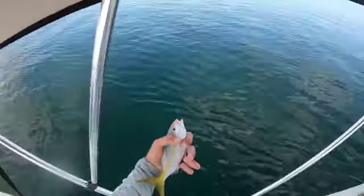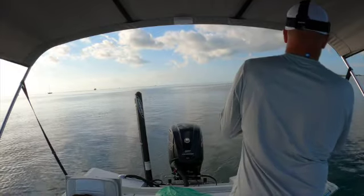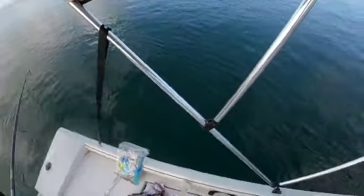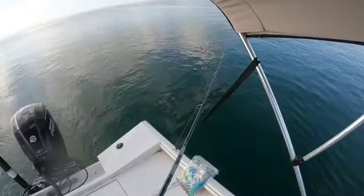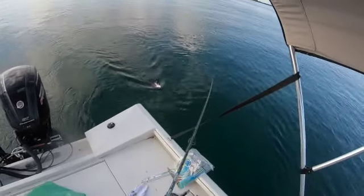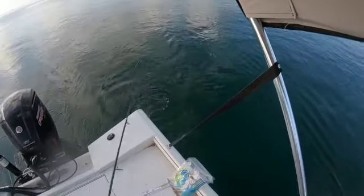Yep. No yellowtail. Got one. So if you bring your bait up. I am. You ain't got no bait. They get caught in that crap. Oh, he's a nice one too, babe.